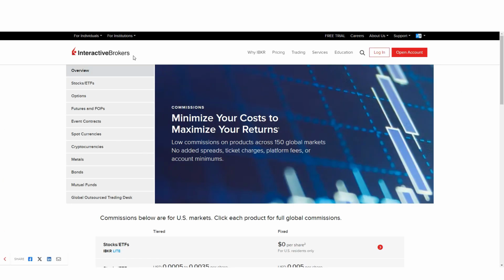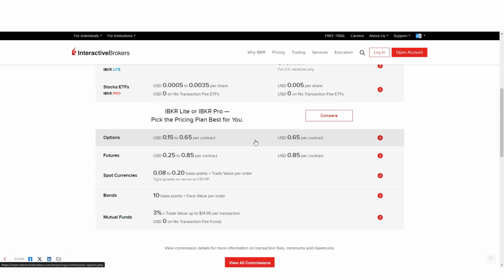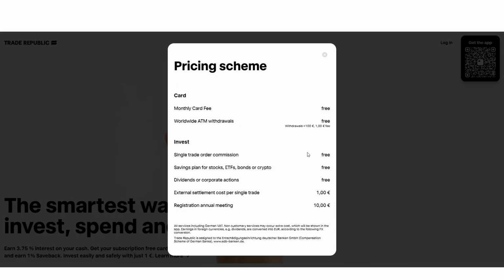When comparing the fees between IBKR and Trade Republic, Interactive Brokers has a more complex fee structure with tiered plans. For US stocks, IBKR charges a minimum of 35 cents per share, with a maximum fee of 1% of the trade value. For European stocks, the fee is 0.05% of the trade value, with a minimum fee of €1.25 and a maximum fee of €29. In contrast, Trade Republic charges a flat €1 settlement fee per trade for both US and European stocks, which can be more predictable and manageable for some investors.